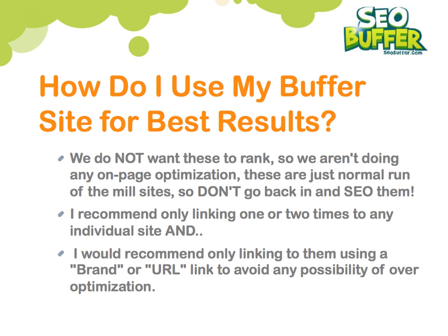And I would recommend only linking to them using a brand or URL link to avoid any possibility of over-optimization. I believe everybody out there is aware of Penguin and what's happened in the last year and a half, and that over-optimization killed a lot of sites. So when you link to your site using the same text over again, the same keyword like mortgage, mortgage, mortgage, that kind of stuff, it will over-optimize your site. It might raise you up for a little bit, but it doesn't last very long.